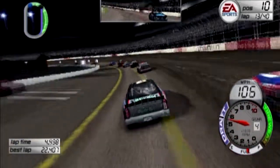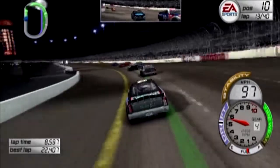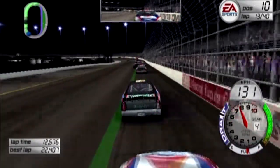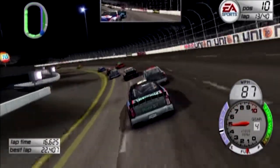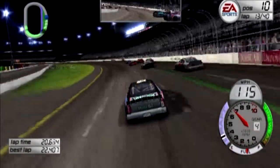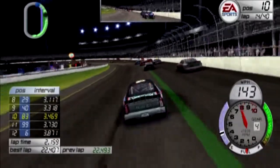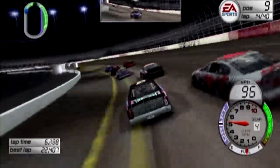Leader's 3 seconds away as we go down to turns 1 and 2. Trying to catch up to Sterling Marlin now. We've already cracked the top 10. Trying to find our groove here. Oh, gave Marlin a little tap. Didn't quite have the momentum to get underneath him, but we do here.